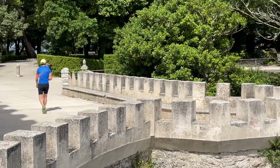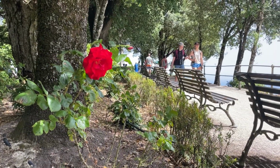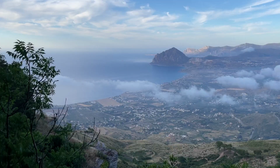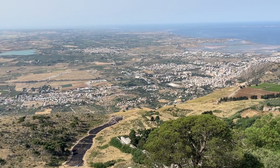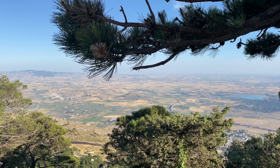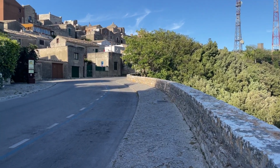Right next to this castle are the beautiful Bello Gardens, where you will always see people hanging out and enjoying the day. On this side, you can see the Tyrrhenian coast, the Gulf of Trapani, and the tip of San Vito lo Capo. And on this side, you can see the Trapani salt mines and the Egadi Islands. And if you're up for it, take one of the panoramic walks or hikes around the outside of the village.